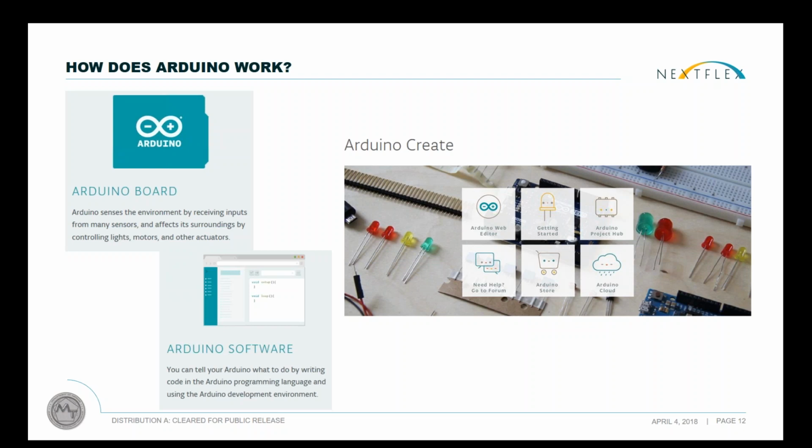There's Arduino Create, where you can make your own systems and build functionality with the Arduino boards. If you go on YouTube, you'll find thousands of applications that people build all around the world. It goes from anything, for example, a remote control for a small drone, including the controller for the drone itself. So it's a very wide range of functionality you can do.